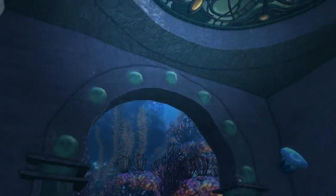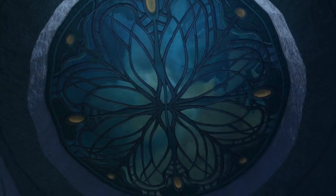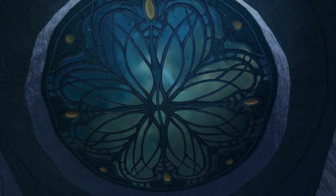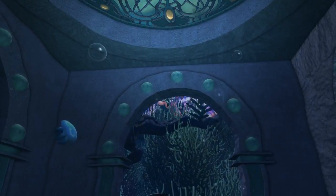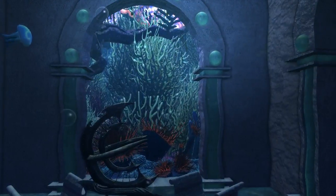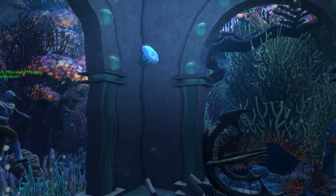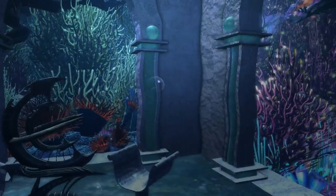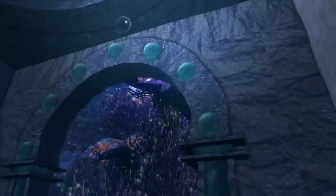Oh, but it's just so pretty. Oh, I forgot to look up too. That makes such a gorgeous ceiling here. All these little denizens of the deep down here keeping us company. Wow, so pretty. Thank you.